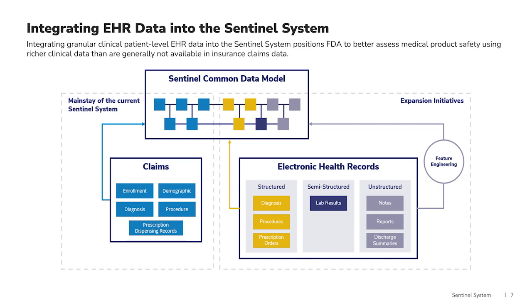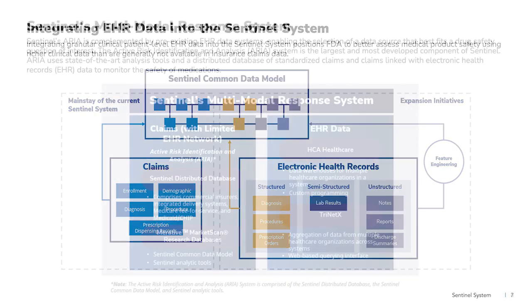This slide depicts a high-level visual of how additional steps can be taken to further integrate EHR data alongside claims data into the Sentinel Common Data Model. Note that through feature engineering, Sentinel can incorporate all forms of EHR data, including structured, semi-structured, and unstructured data.